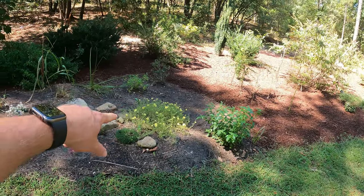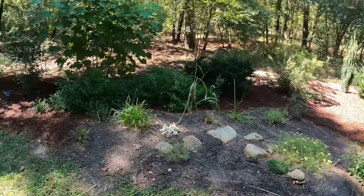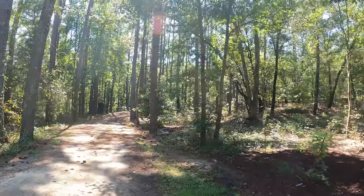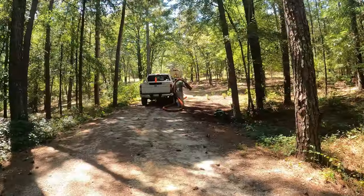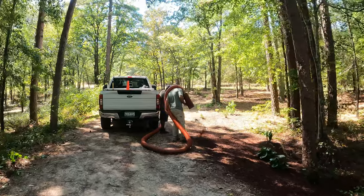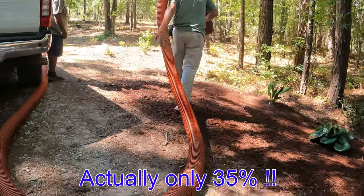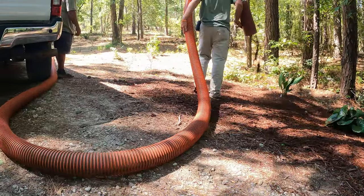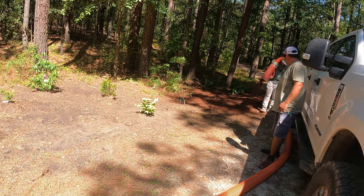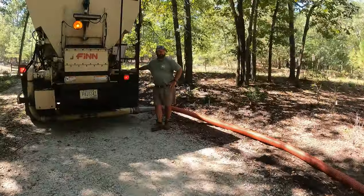And I had them leave our little flower bed area that we cleaned out the other day. That's where we're gonna come in and plant a bunch of pansies and petunias. And I just heard the truck fire up, so let's go up here and see this thing at what I guess would be close to full throttle. Oh yeah, you can see it coming through that pipe now. They got it turned all the way up. Good, man. That looks good.